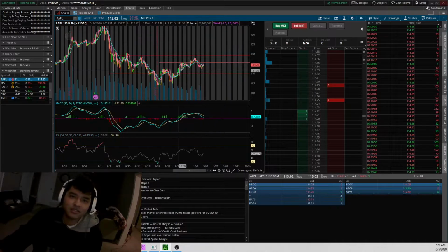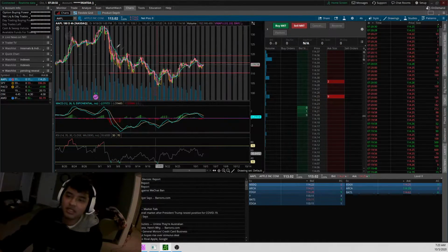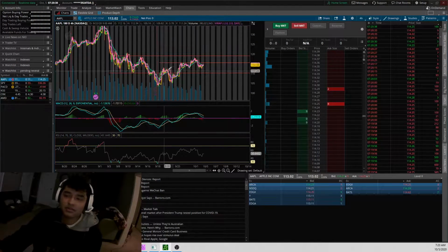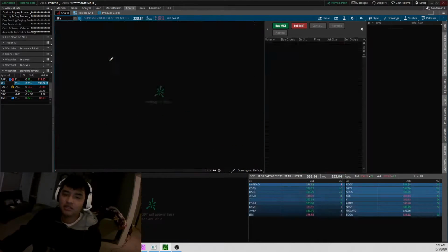It's going solid. It's still moving in the direction we need, and it's starting to want to curl up, trying to make higher highs, move to the north. So this one is still sort of bullish right now. It's looking pretty good. Let's look at the overall market.